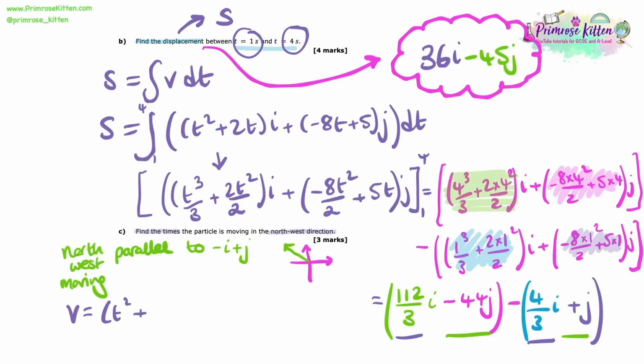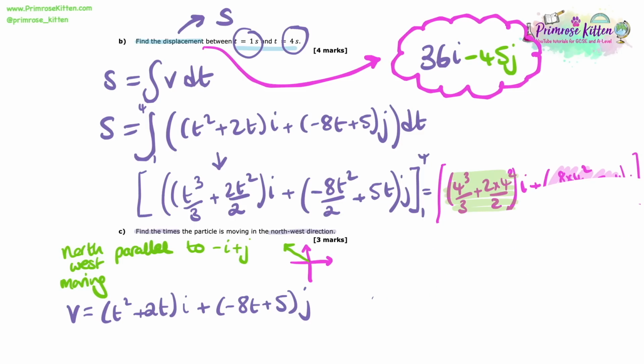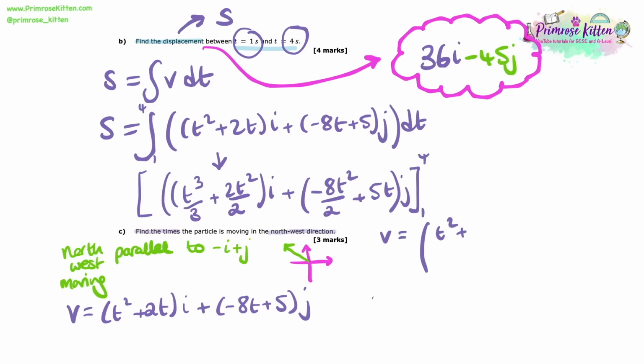So as we know that velocity was equal to (t squared plus 2t)i plus (minus 8t plus 5)j, we can now form an equation to help us solve this and find these times, okay? So let's clear a little bit of space so that we can do this. To make this clearer, I'm going to rewrite this velocity as a column vector. Now you don't have to do this, but I just like how it visually looks. It feels clearer to me. So I'm going to put the t squared plus 2t on the top because that's the i component, and the j component of minus 8t plus 5 I'm putting on the bottom.